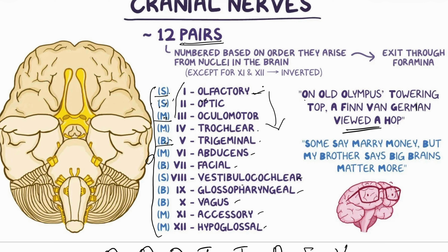In order to know that this is abducens, we should know what is sensory, what is motor, and what is both. To learn that, there is another mnemonic on Google, which I would not prefer to study, though it is actually a very good mnemonic if you want: Some say marry money, but my brother says big brain matter more.